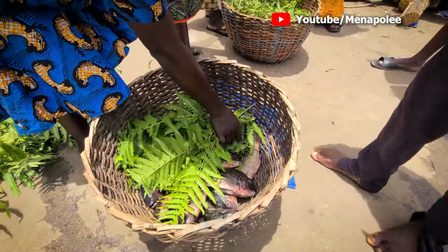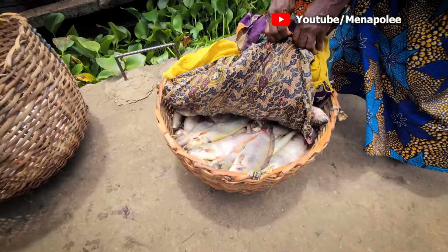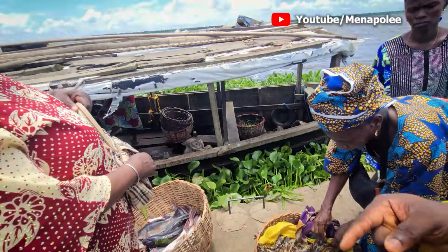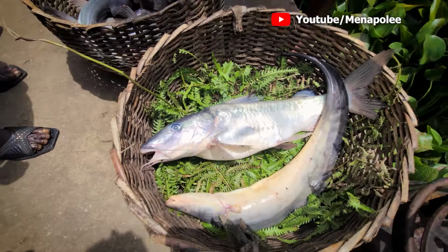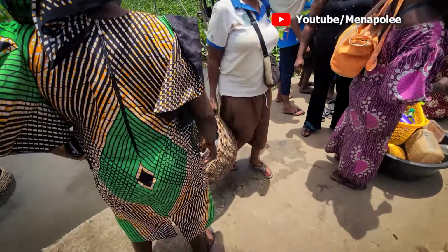Okay, makes sense. Epe Fish Market is a place where you can find many different kinds of fish, different species, some you won't find anywhere else in Lagos. Most of these fishes are known by the market women by their traditional names and not the English name. Let me talk to them. I don't know the Yoruba I will speak.